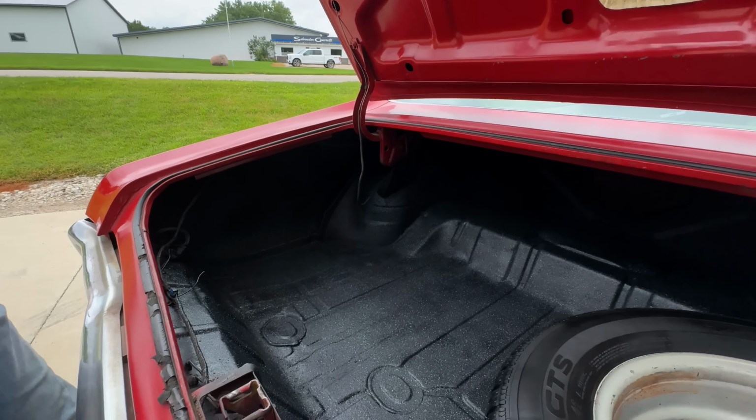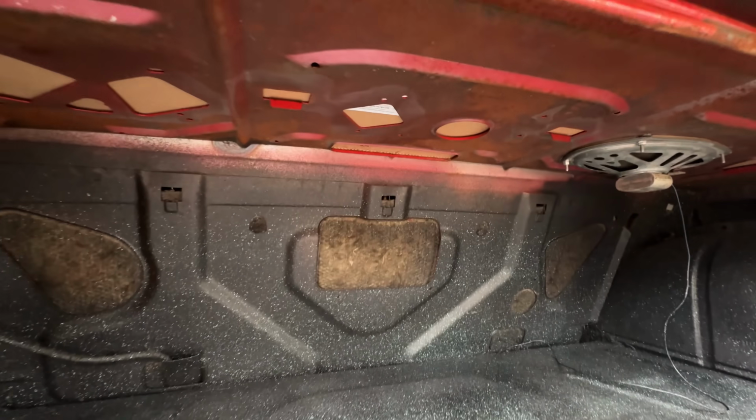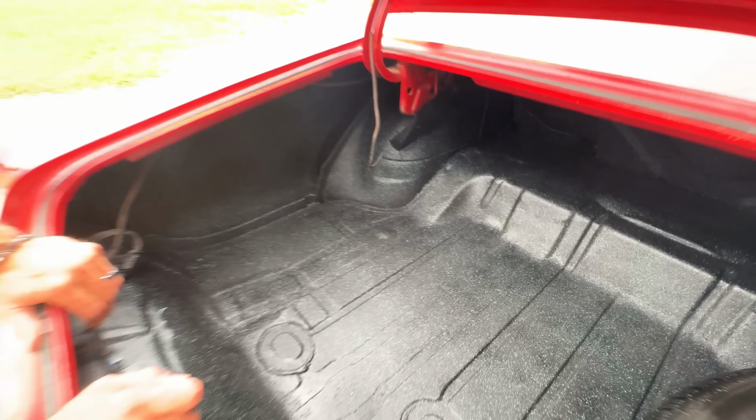Look at that. Trunk's awesome. Trunk is in immaculate condition. I even looked up under here, and a lot of times that piece is shot. Look how solid that is. Yeah, it's a good car. I think it's probably a 45,000 mile car.